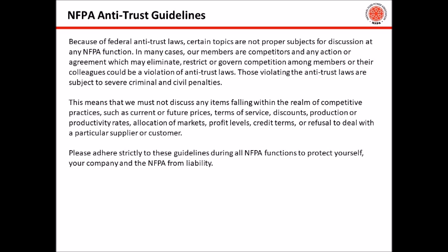Therefore, as we work together on the roadmap this year, we must be sure not to discuss any items falling within the realm of competitive practices, such as current or future prices, terms of service, discounts, production or productivity rates, allocation of markets, profit levels, credit terms, or refusal to deal with a particular supplier or customer. We ask that you please adhere strictly to these guidelines to protect yourself, your company, and the NFPA from liability.